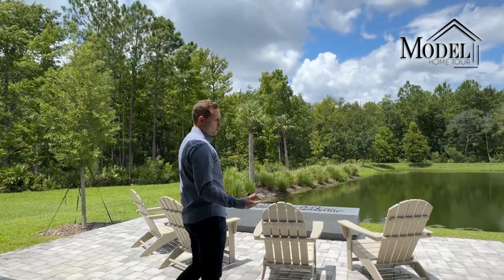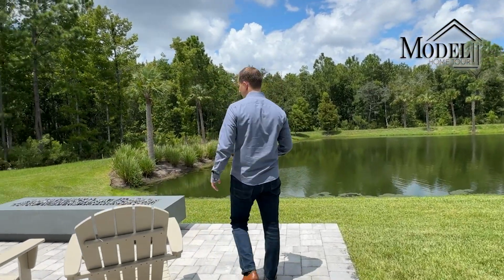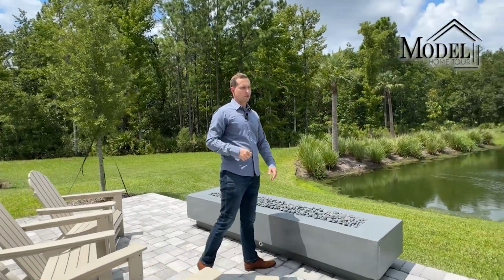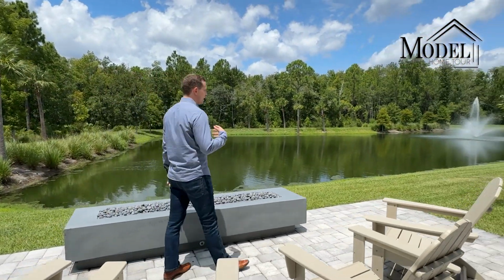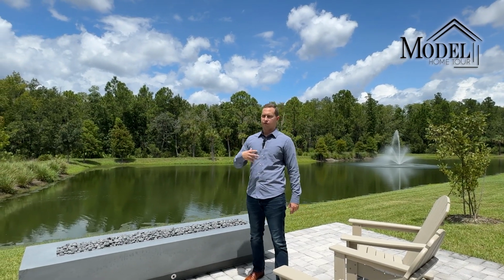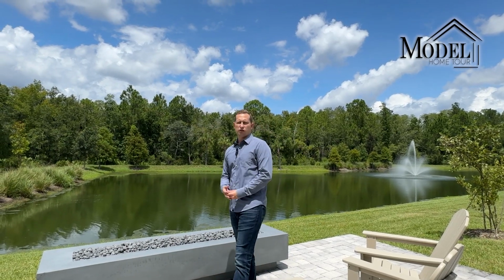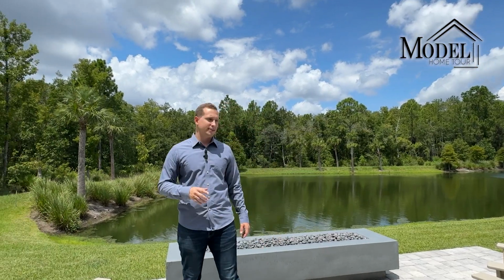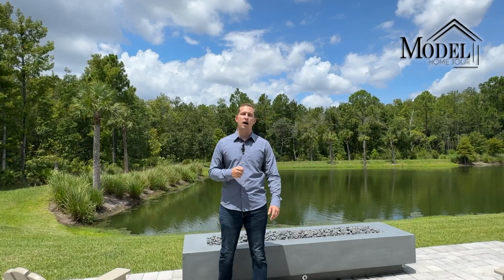Now what they did with this model though is they actually extended the back porch. Now it's not covered, but they extended it and they gave you a nice fire pit overlooking the lake to really just give a little more luxury to this home, because ultimately this home has a lot to like with it, and at the price point of $589 and some change, it's a very good price point for this neighborhood. And obviously there's still a lot more you could do with it as well, either during or after the build process. But that being said, if you want to know more on that side of things, obviously you can reach out to me. But that's going to wrap up our walkthrough tour of the Hawkins floor plan.